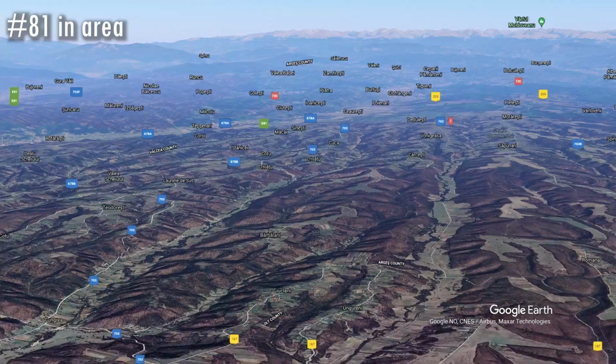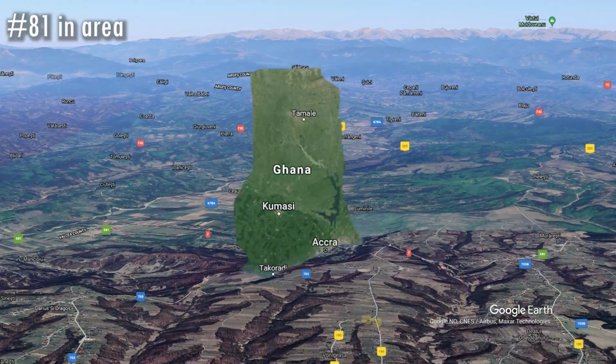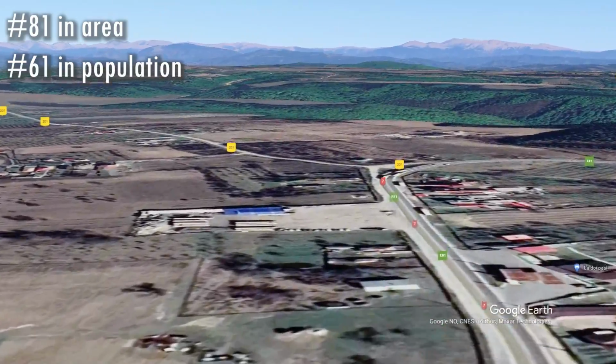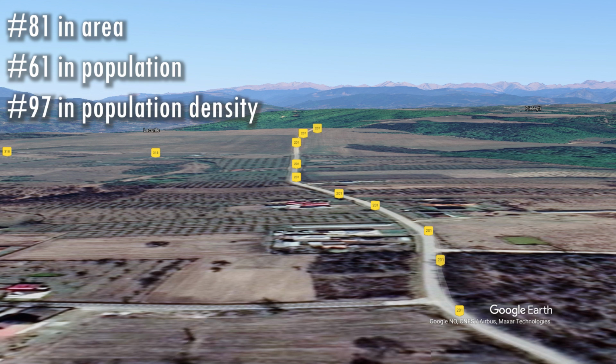Romania is the 12th biggest country in Europe and comes in number 81 in area of all countries in the world. Really close in size with Ghana and Laos. With 19.3 million people, Romania comes in number 61 in population, a little less than Chile and a little more than Kazakhstan. The population density becomes 81 people per square kilometers, and Romania comes in number 97 in population density.